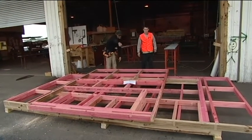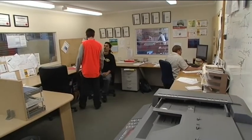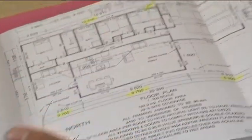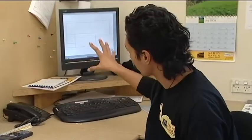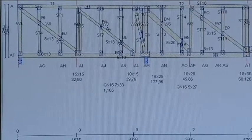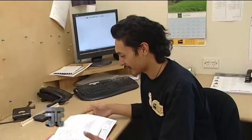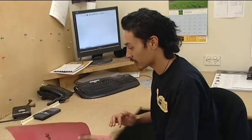Now that he knows the basics, Luke heads off to see AJ, who creates the plans that this whole process is based on. Basically, we'll get sent in a set of plans from a client. We'll go through and actually input the house into the program. It'll start designing roof trusses, wall framing, and from that we can pull quantities of timber, hardware, plates and such, and price it up. Okay, so let's get you having a go at putting in some of these plans and putting a job together.